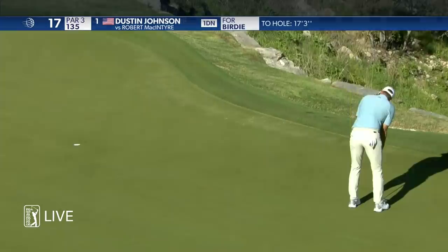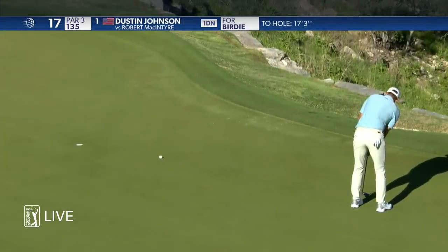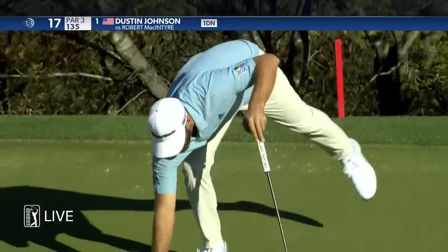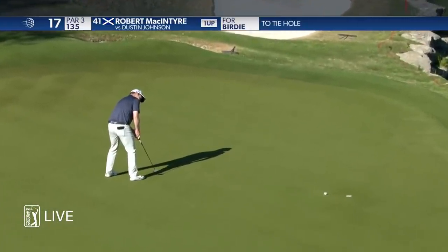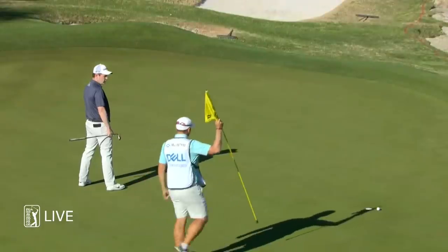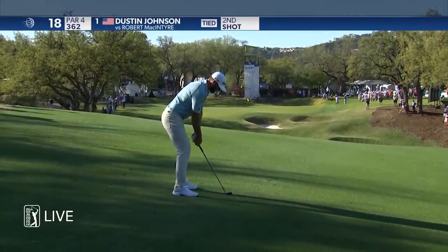How about that? But tough one to read. Got plenty of pace. Not for DJ, it's not tough. You just knew it was coming. Not much in this putt either. Actually got a little help from DJ coming the opposite direction, and no. Wow. 18, all tied, Dustin Johnson's approach.